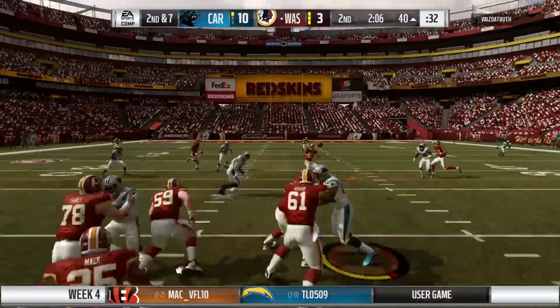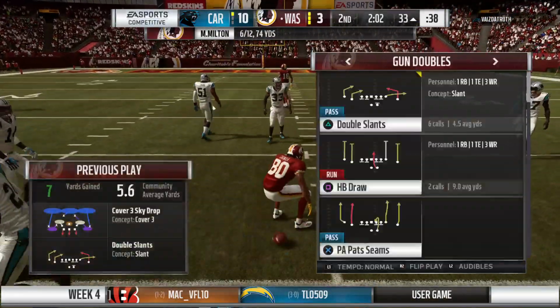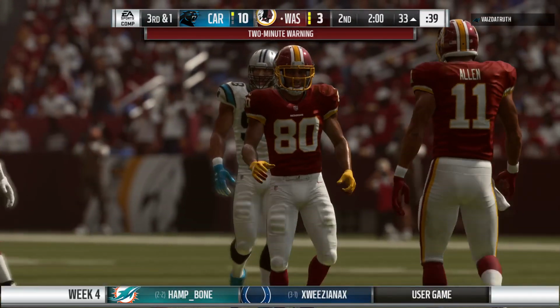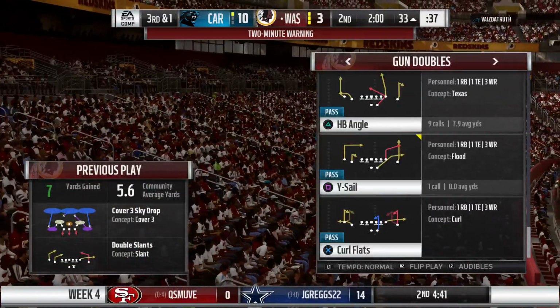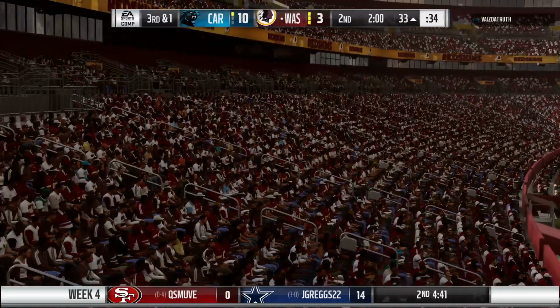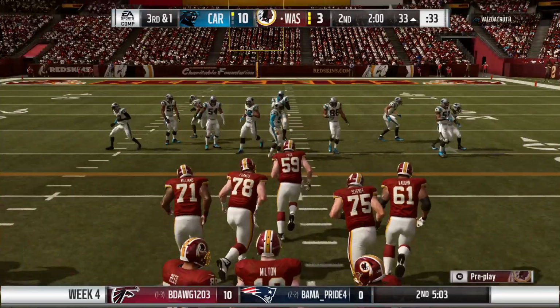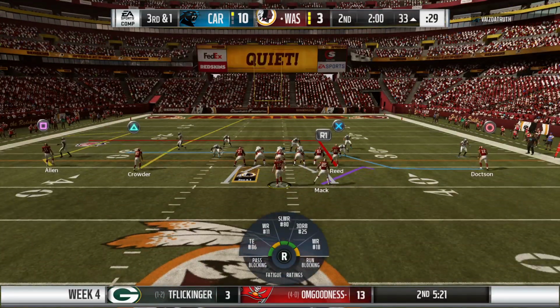He'll look to throw. Crowder's got it over the middle. And he's going to get it down to the 33-yard line here. The reception good for 7. It's 3rd down. The Redskins on 3rd down. 2 for 5 to this point. They're up against a 3rd and 1 situation.